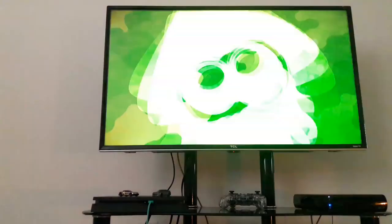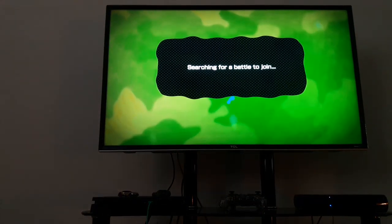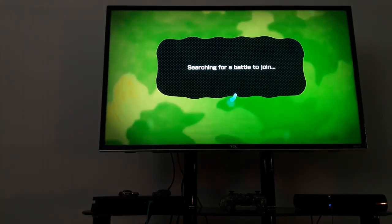We're playing on Wahoo World and Hammerhead Bridge. Two stages we're playing on. Let's see who's the best. Let's rock.